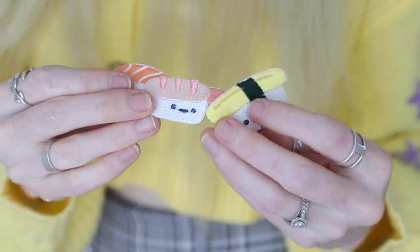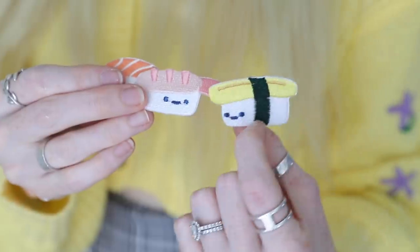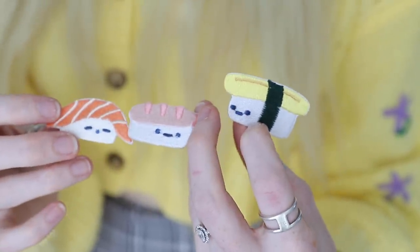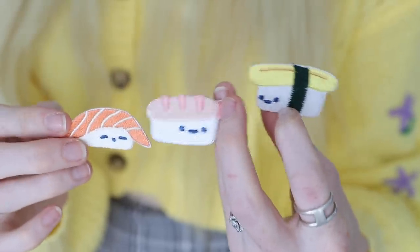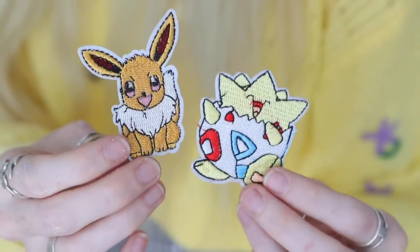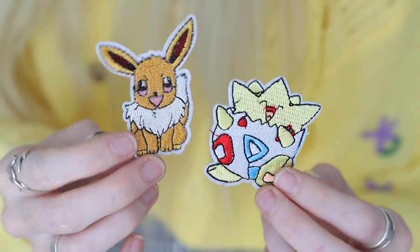Some more sushi, but this time the sushi has little faces on it. So it's all the same style of sushi. We have salmon, prawn, and egg, but these guys have faces, so they are far superior. They are sentient. A couple of little Pokemon patches. We have Eevee and Togepi.